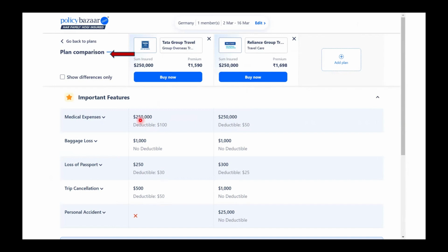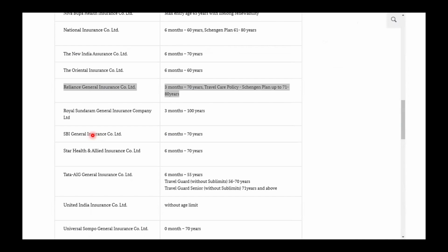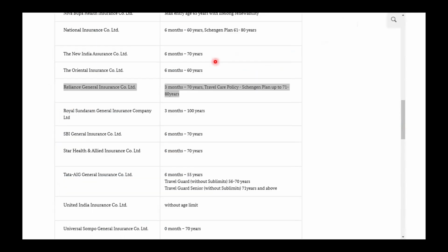I'll also show you which one I bought. So you just look at these important features. And if you want to see any important feature in detail, you can click on this box here and it will expand. It will show you what this feature covers. Now, you should also verify on the website, for example, is Reliance General in that list? Yes. Tata Group, is it in that list? Yes. So Reliance is in that list, so you can buy this insurance. This is approved right now.